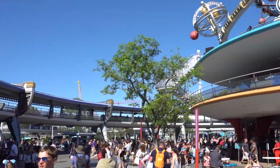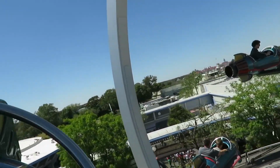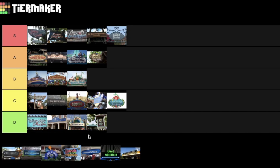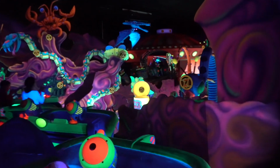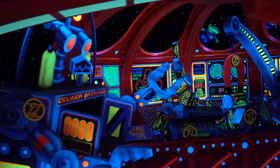Let's start with the rocket spinner attraction, the Astro Orbiter. Another ride that spins and goes up and down. It's not as fun as Dumbo, but still better than the magic carpets of Aladdin, so I'll put it into the C tier. Next, we have Buzz Lightyear's Space Ranger Spin, the shooting dark ride that lets you compete with your friends and family on who can get the highest score.